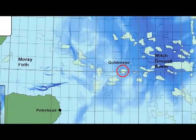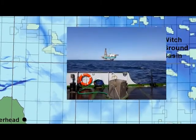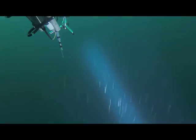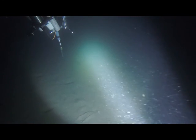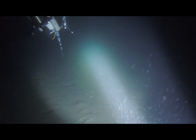So working above the Goldeneye reservoir, which is a Shell gas field, we're going to be putting a series of experiments in place which combines a series of lander systems which will sit on the seabed with a whole array of sensors and samplers on board.